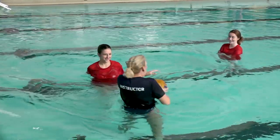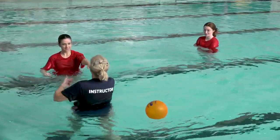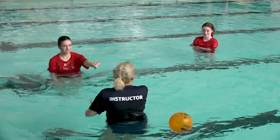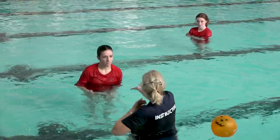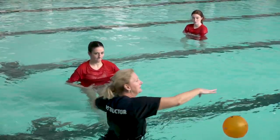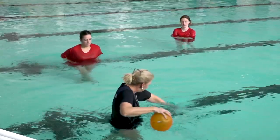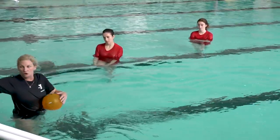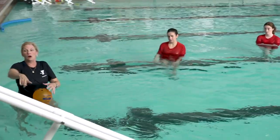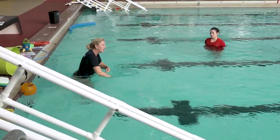Having them reach out to something, either for me to stay in touch with them, I'm either walking backwards or treading, and just having a little tap that's getting that extension and the pull. Pull down to your pocket, pull down to your leg. Big arms, doing it out on the land, out in the air, and then in the water.